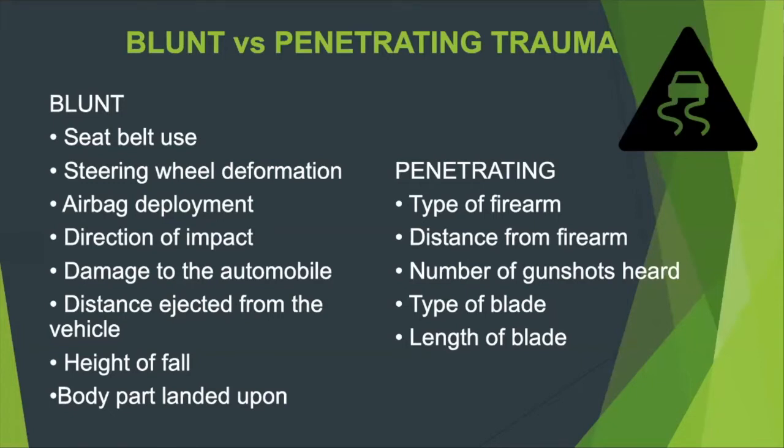Was it a BB gun? Was it a kid's gun? Was it a proper pistol? Was it a rifle? Was it a blade? How deep did the blade penetrate? Does the patient still have the blade in?